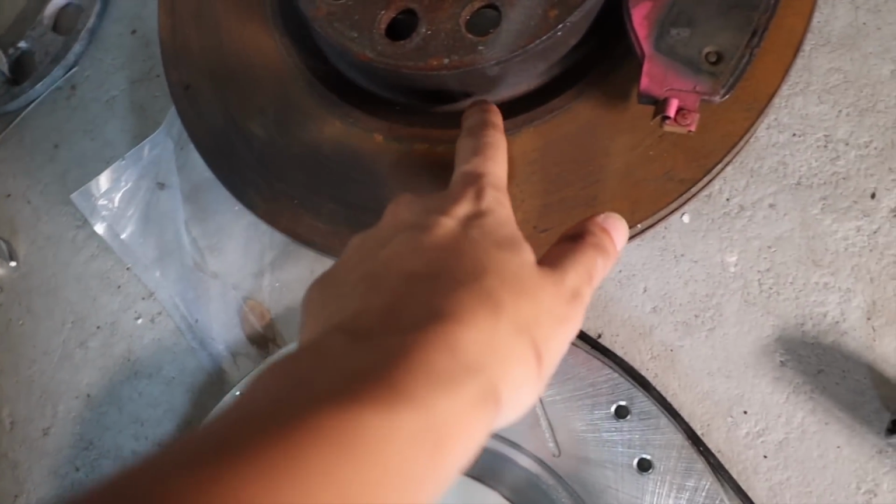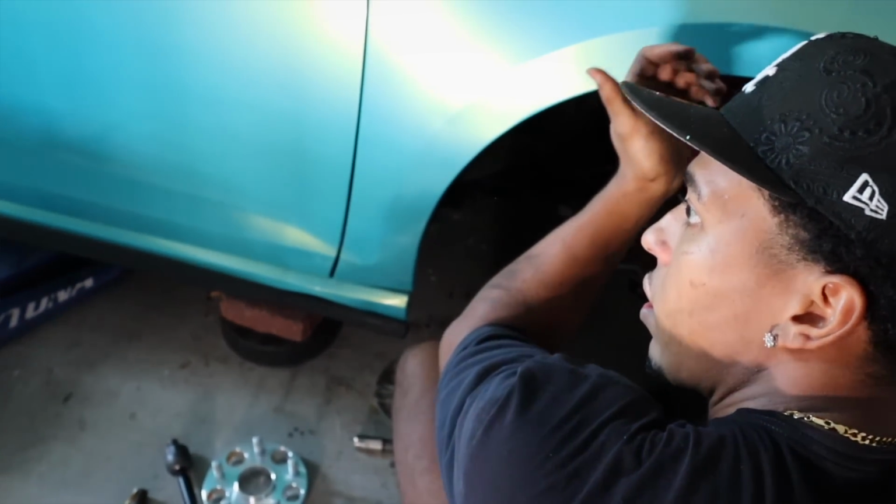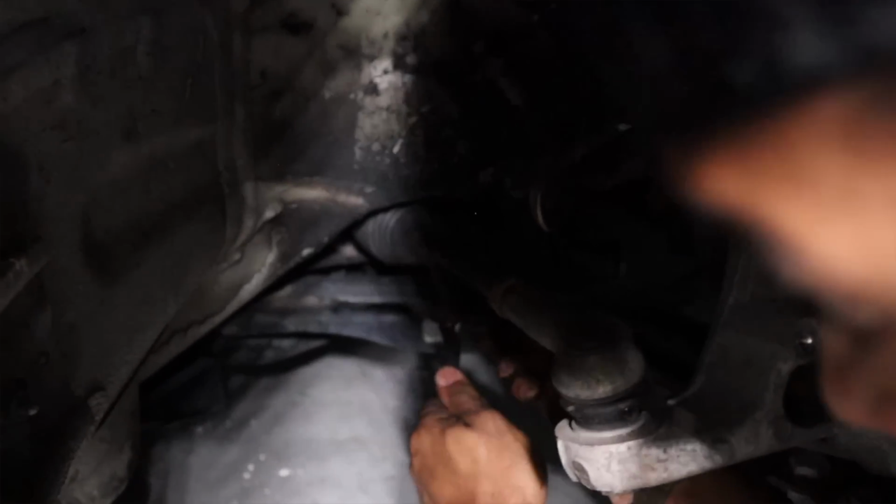Wait, but hold on. How are we gonna get the tie rods off, though? Bro, it's getting dark. I still don't got the tie rods off. I'm convinced the way this car is made, it's like nothing is meant to be taken off.